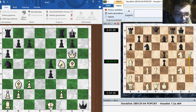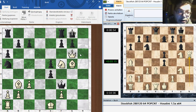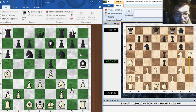Can give that check. Can give yet another check with a rook. But that's it. Now you have to take the rook and you get mated there. So there are a lot of attacking possibilities. There is a lot of attacking potential. So why did this happen anyway?